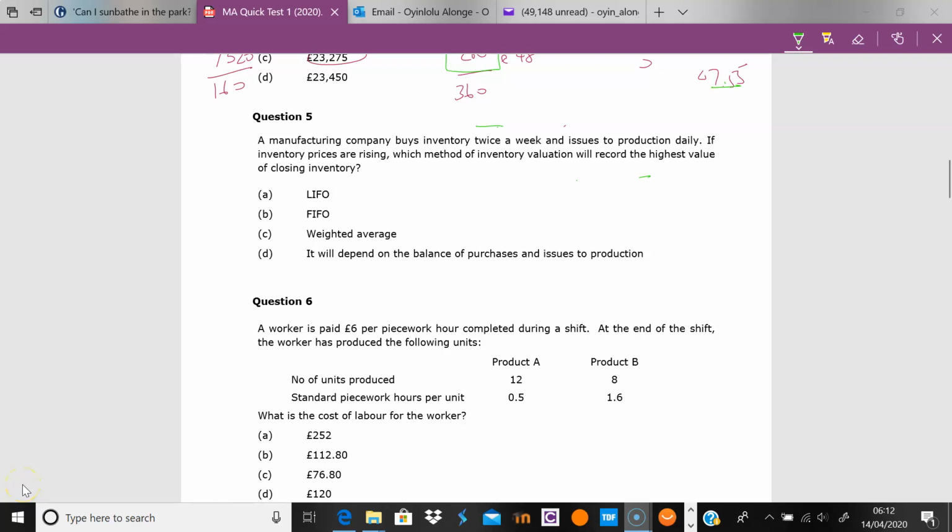Okay, guys, right. Question five. I think with question five, what you need is an example to see, and if you put it to an example, you can see where they're going with this question. Let's pretend that you're buying goods, and I'm going to start off and say that you buy these boxes, these toys, and they're £5 each when you buy them.